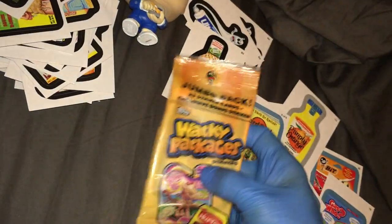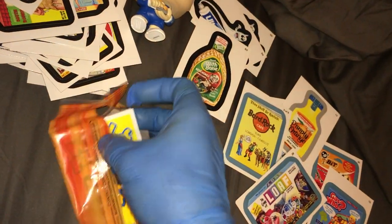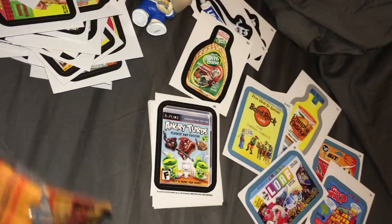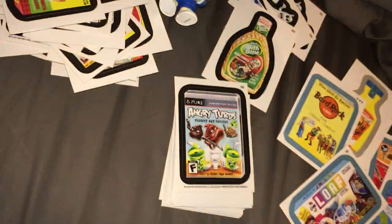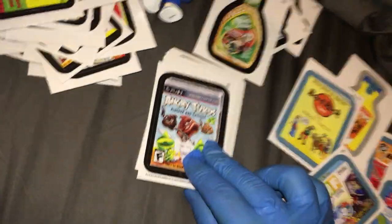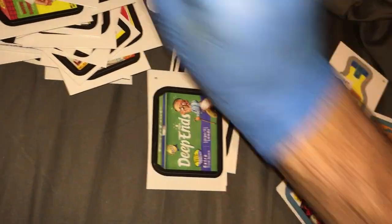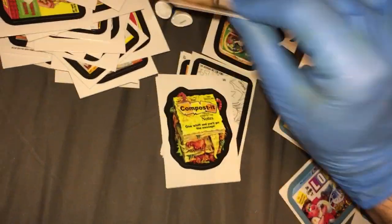Last pack. This is the 2013 series, all new series 11. And again, I found these 24 card packs. These are the jumbo packs. They retail $5. I found these 4 packs at the Dollar Tree. Angry Turds. Again, that's been in every single pack. La La Leprosy. Potty Pocket. Dino Tap. Derpins. Plunger Farm Go Flush. Prey Doh.